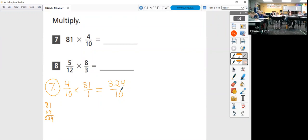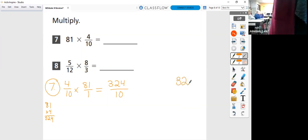We can think, how many times does 10 go into 324, right? Now, what if this said 320? 10 would go in there how many times? 32 times. And then how many 10s would be left over? Jacob? 4. Or we can go like this and we can go 324 divided by 10.